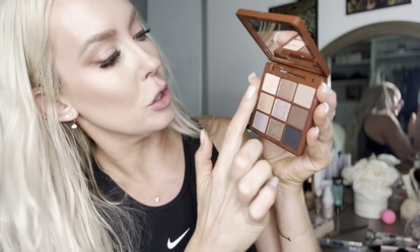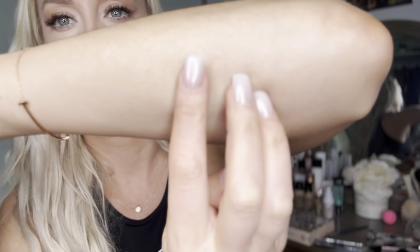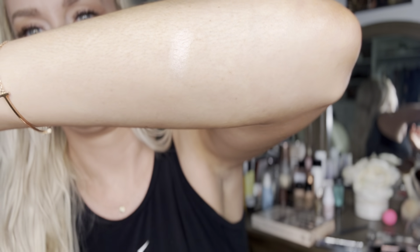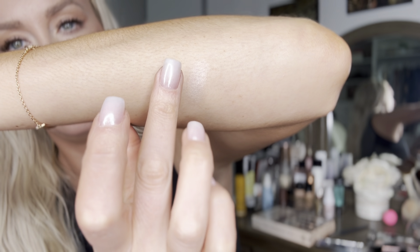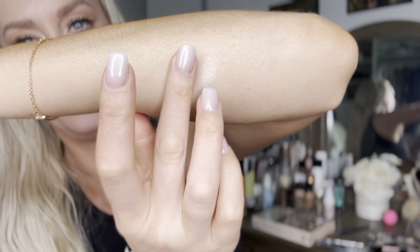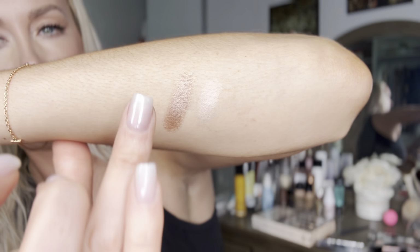Maybe I should swatch these. So the first color is like a pearly taupe. So there's our first color. Got nice color payoff already. So there's the next color. Ooh, that's pretty. And then we've got kind of like a brown coming here.